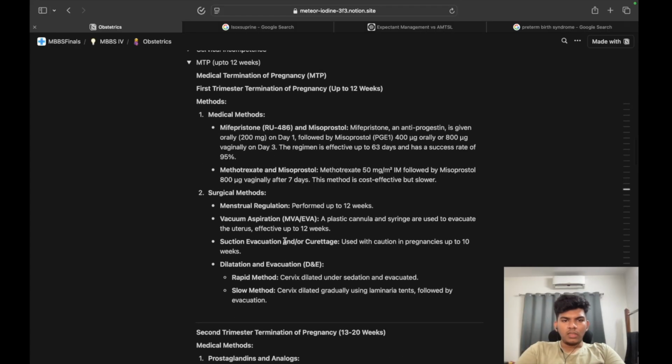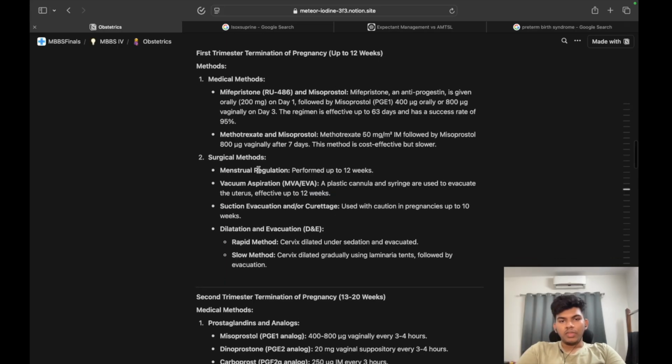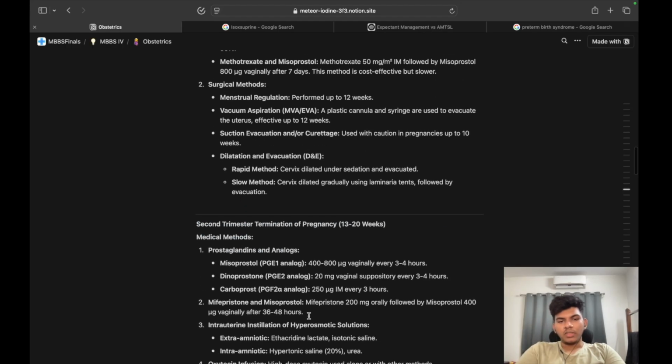So those are the surgical methods: menstrual regulation, vacuum aspiration, suction evacuation and or curettage, that is up to 10 weeks. Vacuum aspiration is up to 12 weeks, menstrual regulation also up to 12 weeks, and D&E, where the cervix is dilated under sedation and evacuated. Slow method, cervix dilated gradually using laminaria tents followed by evacuation.